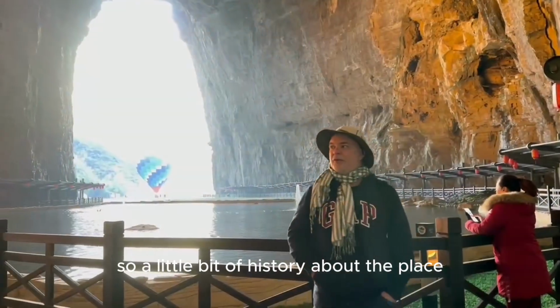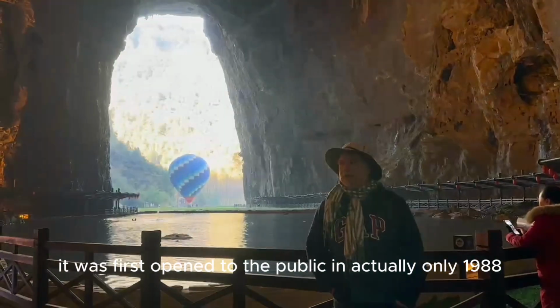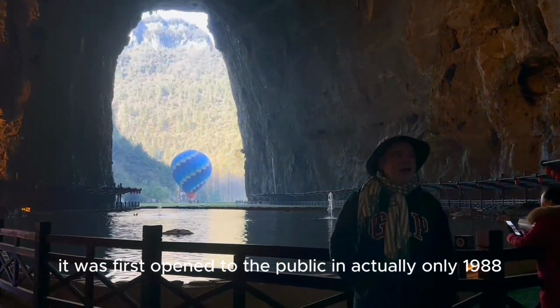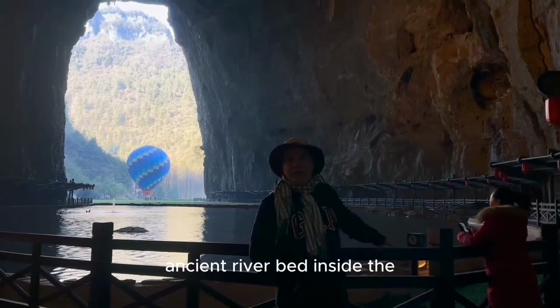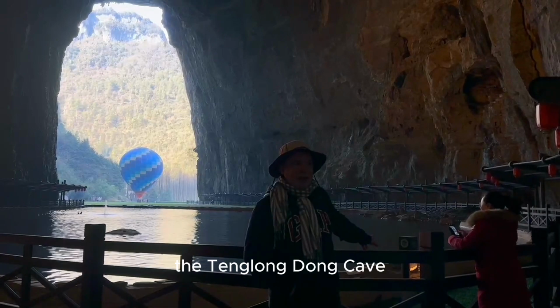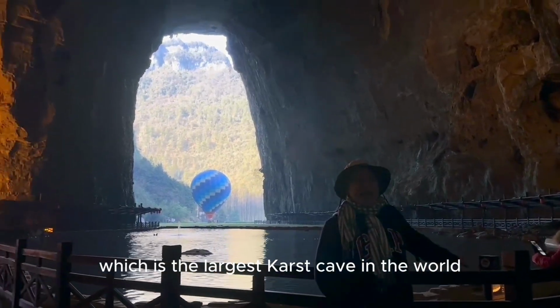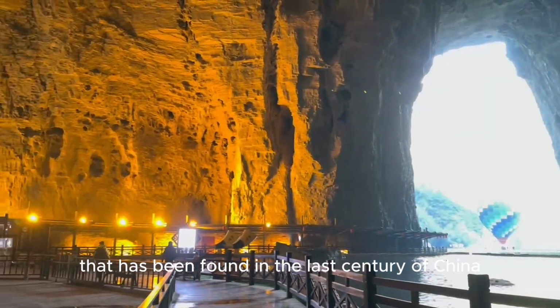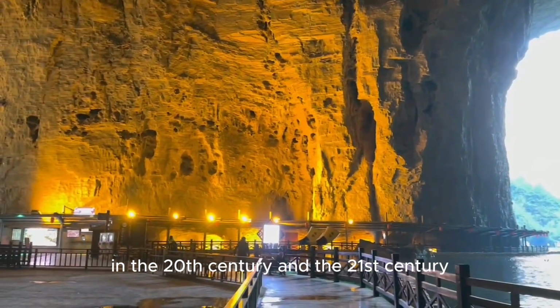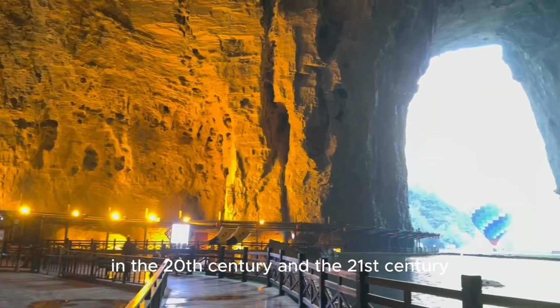So a little bit of history about the place. It was first opened to the public in actually only 1988, and this part here is called the Qingjang Ancient Riverbed inside the Tunlong Dong Cave, which is the largest karst cave in the world, and is also the longest cave that has been found in the last century of China, in the 20th century and the 21st century.